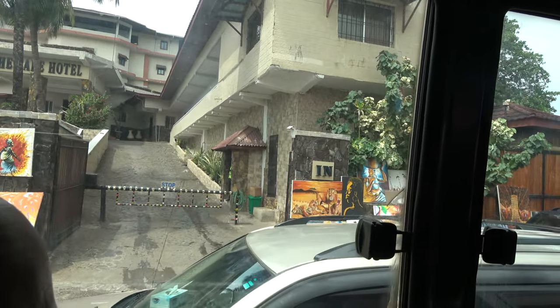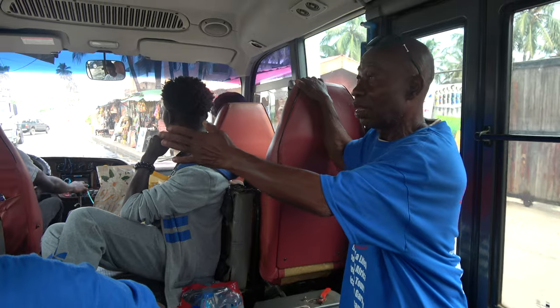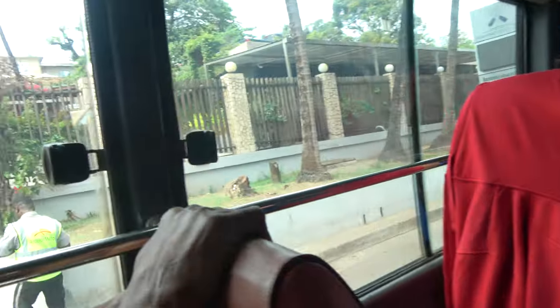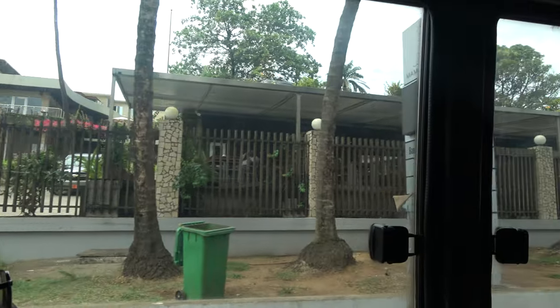This is what I said, you should pause here so you can see. Okay. We don't want to see. We want to buy. Yeah, we need to be out. Now, the next entrance on our left, this is Mama Point Hotel. In the 60s, 70s, it was the Irish Embassy.